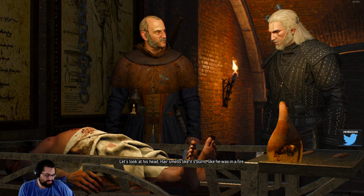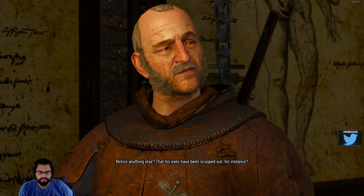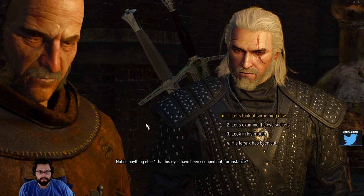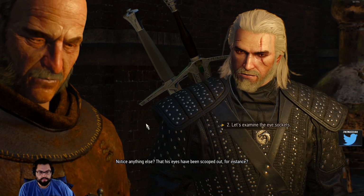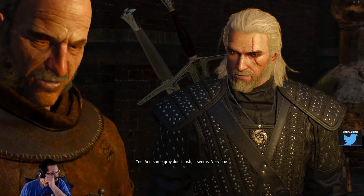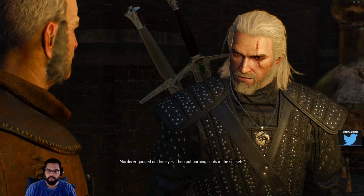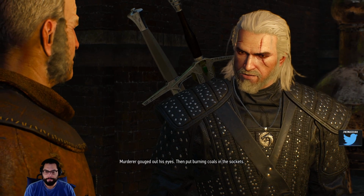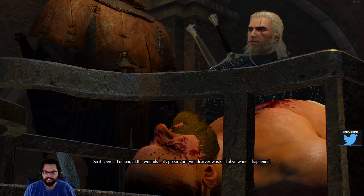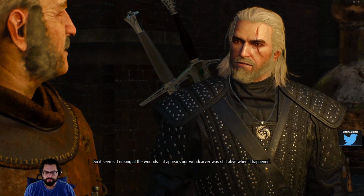Hair smells like it's burnt, like he was in a fire. Notice anything else? That his eyes have been scooped out, for instance? Those burn marks I see in his eye sockets. Yes, and some gray dust. Ash, it seems. Very fine. Murderer gouged out his eyes, then put burning coals in the sockets. So it seems. Looking at the wounds, it appears our woodcarver was still alive when it happened.